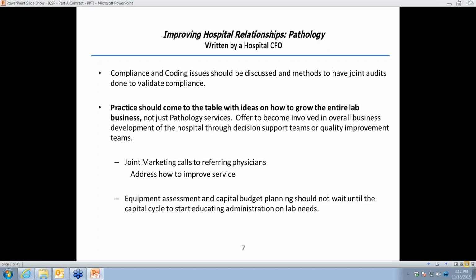It's also important, and this person was talking about compliance and coding. It's certainly on the mind of every hospital administration, and specifically the compliance department, and they want to know what can be done to assure that in the laboratory, the information is very, very tight, the coding is very tight, the controls on charges are very tight. So a suggestion was made to do joint audits between what the practice is doing, specifically as it relates to anatomic pathology, and what the hospital is doing for anatomic pathology, and then to make sure that the number of procedures in the clinical laboratory are being effectively audited and reviewed for accuracy.